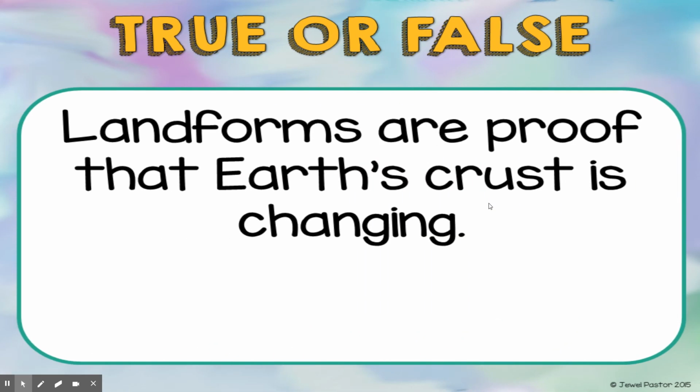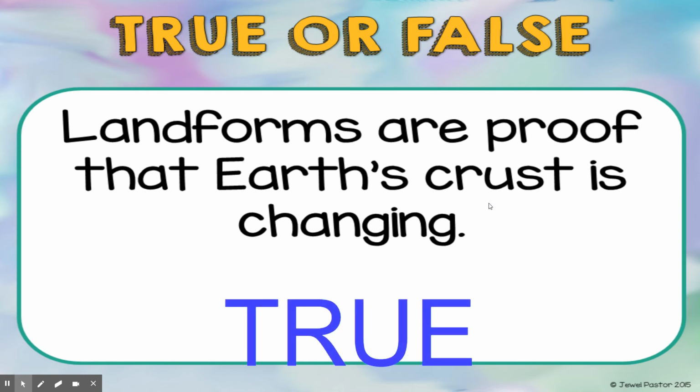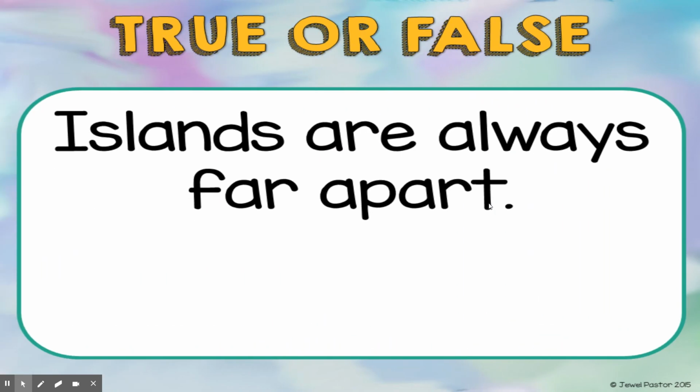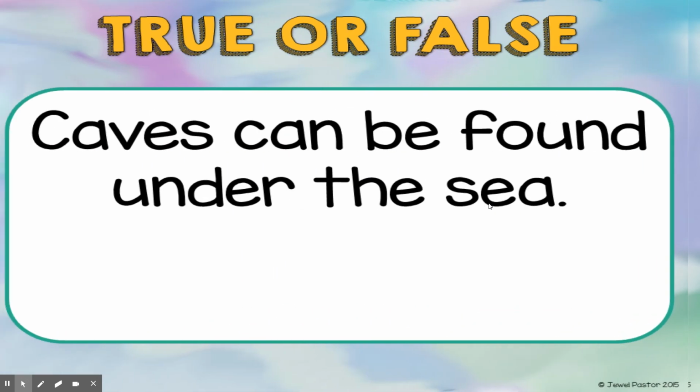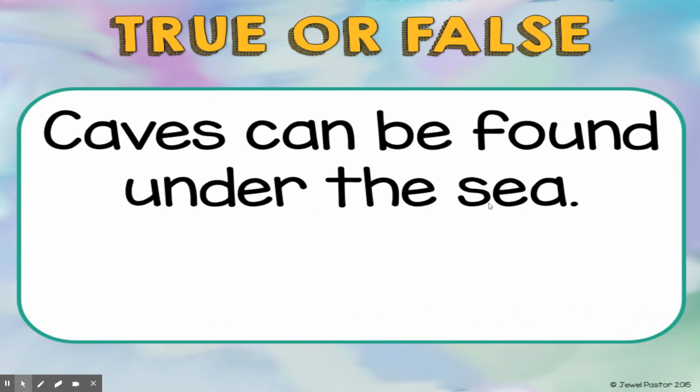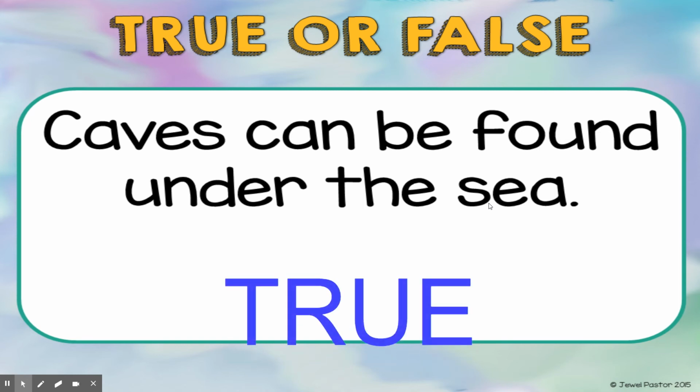True or false? Landforms are proof that Earth's crust is changing. True. True or false? Islands are always far apart. False. They can be really close together. True or false? Caves can be found under the sea. True.